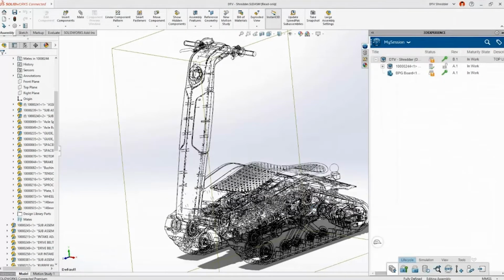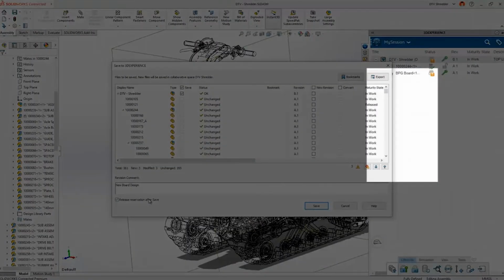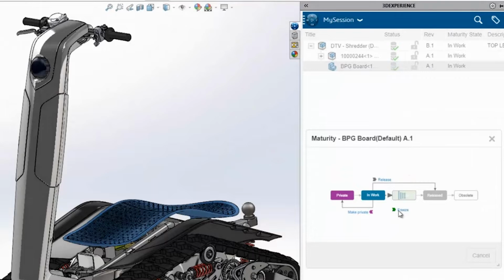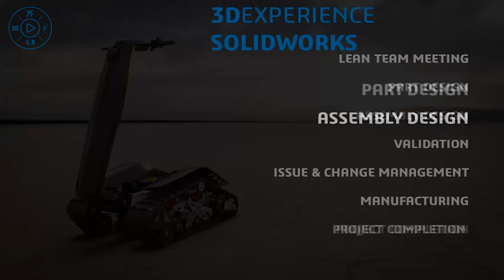Now that the board design is complete, Dan communicates his work to the rest of the team by saving it to the 3DEXPERIENCE platform. Finally, Dan changes the maturity of the board to Frozen for review. We've seen that Dan used 3DEXPERIENCE SOLIDWORKS to create a manufacturable board design. Next will be the assembly design.